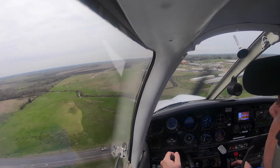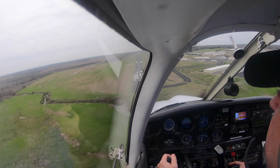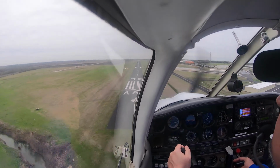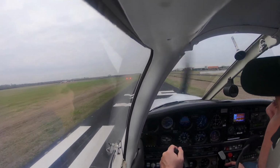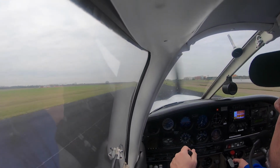Perfect. Hold your right hand where it's at, your left hand on the yoke. Start three and five. Alright, pull up. There you go, that round out. A little bit more right rudder.